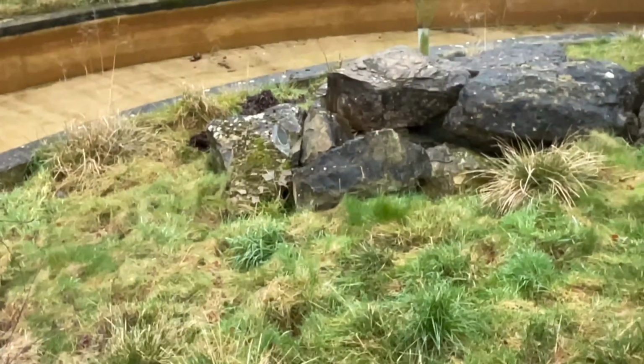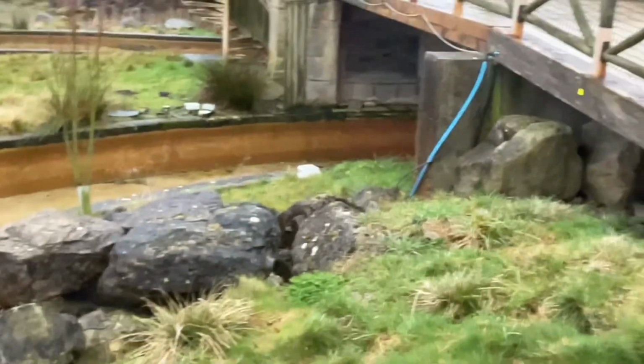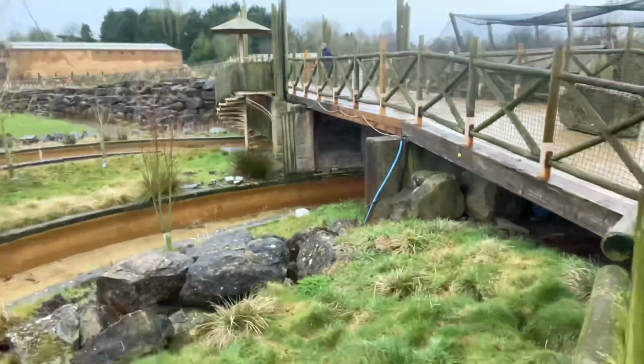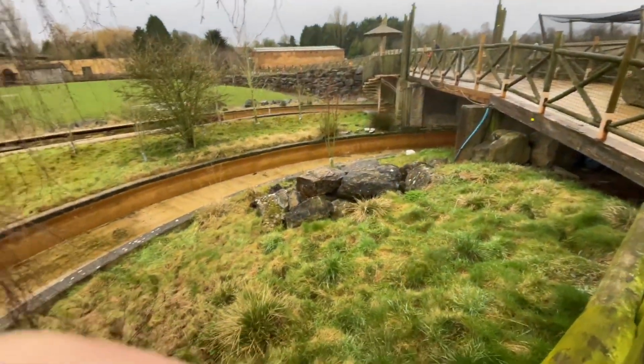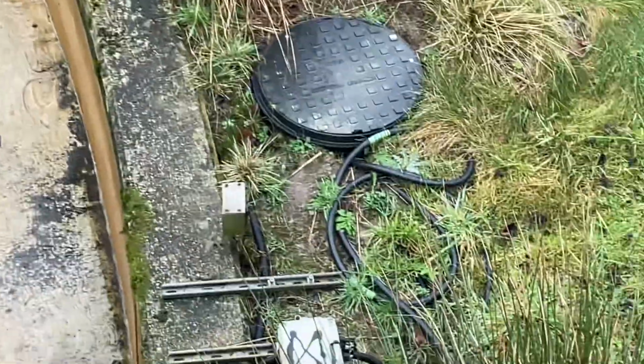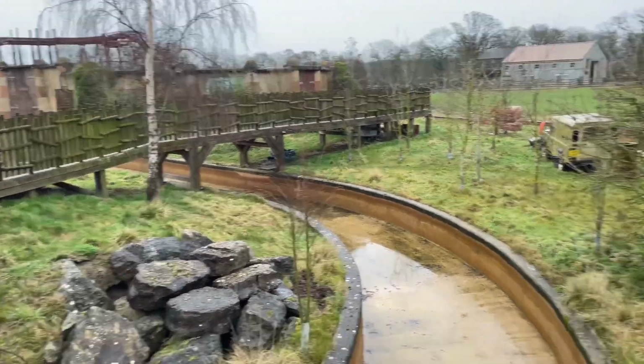Another thing I've seen, just a small little detail, is that a speaker has been added to one of the rock features around the side of where you go under the waterfall. That's quite interesting. So we might be seeing some new music coming in. We might be seeing a new soundtrack. It could be some dialogue, maybe a bit more story based would be nice. That'd be good.